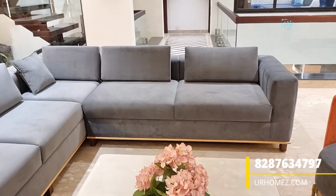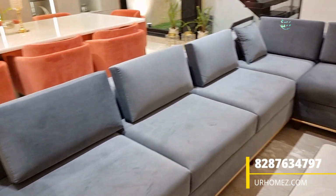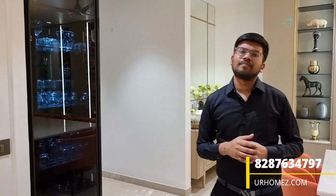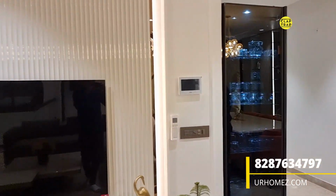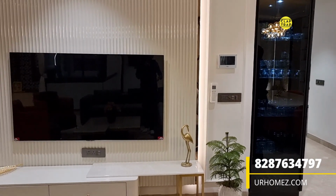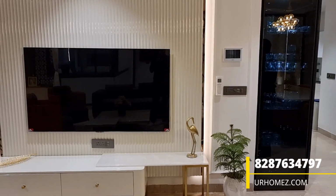All right. And apart from that, if you see the whole setup, then you have this dining table over here and the LCD panel over there. Okay, done. Yeah. The entire space has been divided into two parts without any kind of partition. Yes. One is the living room where you can entertain yourself, and then on my right hand side we have a dining space. Yes.